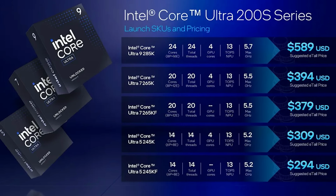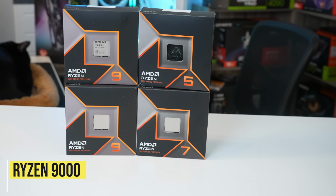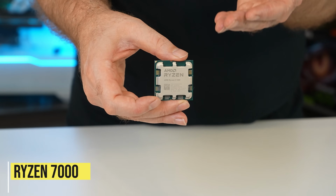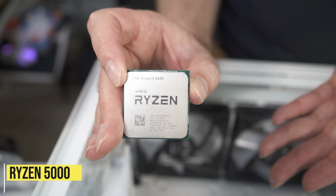Intel CPUs are a big-little design, with big cores that they call performance cores and small cores, which they call efficiency cores, that are only single-threaded. The most currently relevant AMD CPUs are the Ryzen 9000 and 7000 series CPUs for most mid-range and high-end builds, and the Ryzen 5000 CPUs for very budget gaming builds.